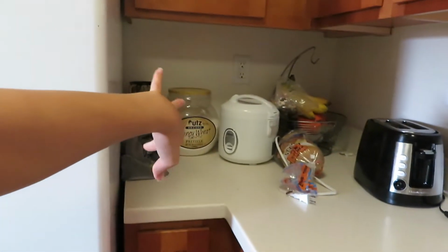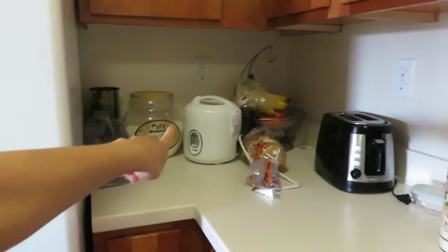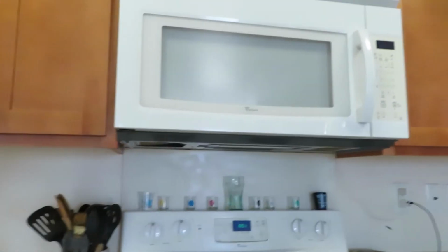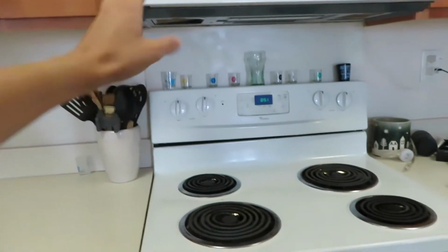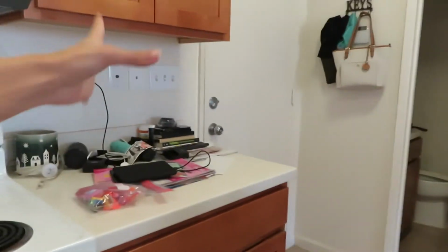So we have like this little nook thing over here. So I just put the fruit and our flowers in there. Our toaster, our rice cooker, cabinets, crock pot, more cabinets, the oven and the microwave. The house comes with both of these, so you don't have to buy your own appliances. And then our little miscellaneous area.